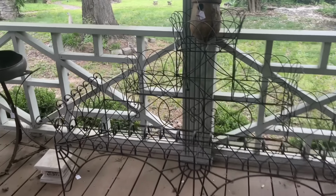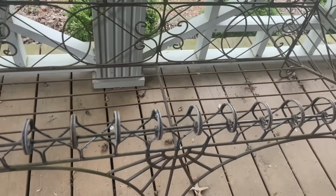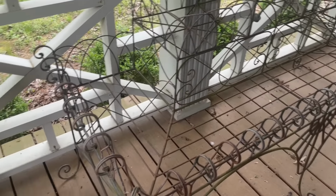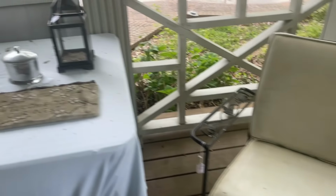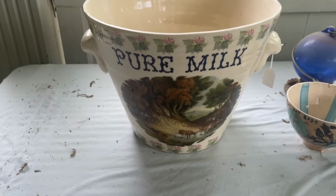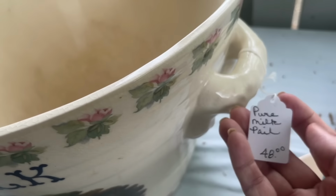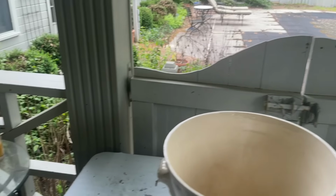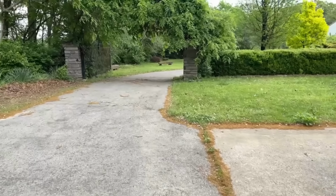This was just one of the most stunning plant stands. It was really large. You can't really tell in the video, but this was a great piece that I would have loved to bring home. It was just a bit out of my budget at this point, but someone really got a treasure. I probably should have bit the bullet and got it, because I'll probably never find anything like it again. I thought this was a really pretty ceramic piece. Just everywhere you turned was a lot of charm, and you could tell it had just been a lifetime of collecting and planting and working in the garden.